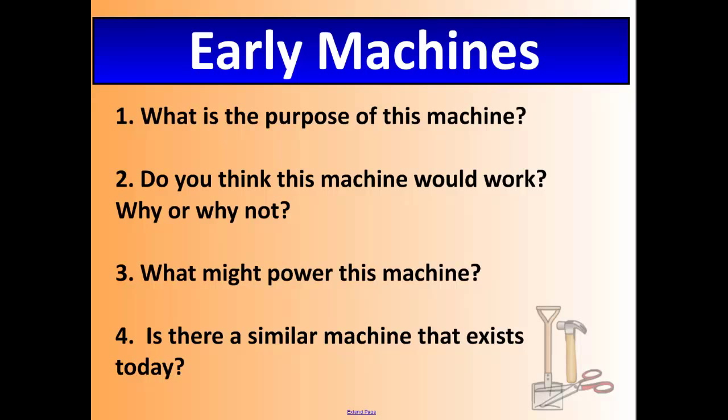Why or why not? Number three, what would have to power this machine if you were to build it today? What would power it? Would that be people? Would it be animals? Other. Keep in mind that in Da Vinci's time, there wasn't an other. There is people and animals. So what would power this machine? And four, is there a similar machine that exists today? When you look at this sketch, do you see something in there that could be something that exists today? Same purpose or otherwise.